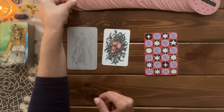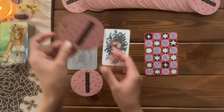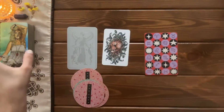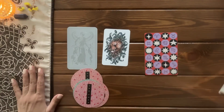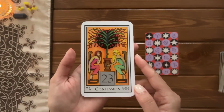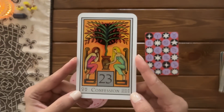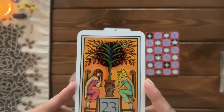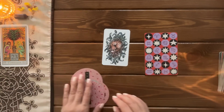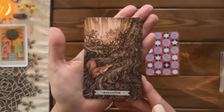Okay, so let me pull out your tea leaves. Ooh, looks like you've got a green card here. Let's pull that one out as well. All right, and let's check out your cards to see what to expect this month. So, your significator card is the 23rd Moon Mansion with Confession, which is ruled by Venus and Mercury in Capricorn. I see a lot of talking. So let's see what this is about. I'll keep it here. And you have navigation.